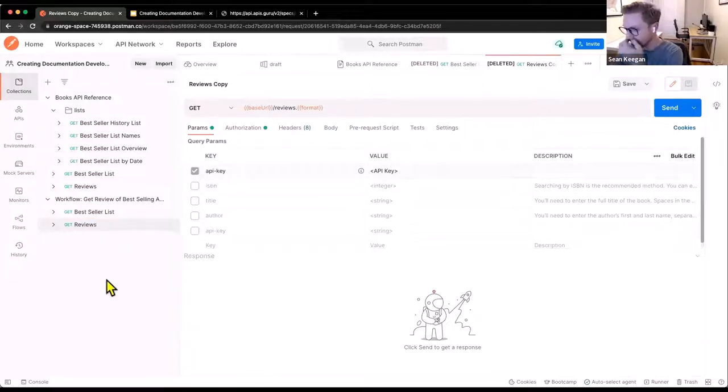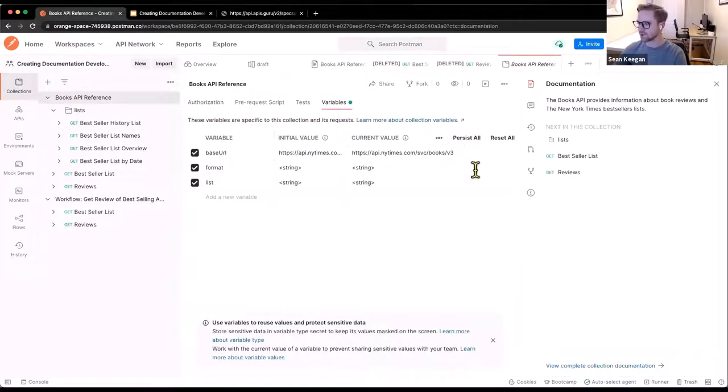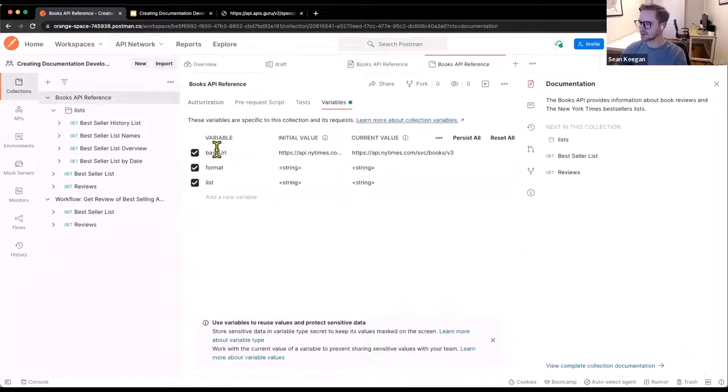And from here, I'm going to come back up here and we'll take a look. All of this was created from the OpenAPI specification. You can see that there are already all of these variables that exist, and these were taken from the definition. So Postman or another tool is able to read that definition and just pull it in. And so from here, if I were to try to click this, you can see that these are unresolved variables. So I need to give this new collection a way to know what to do here. I know from our previous collection that this is our base URL.